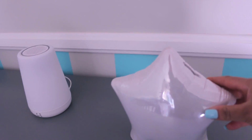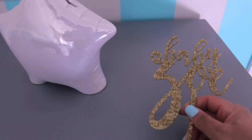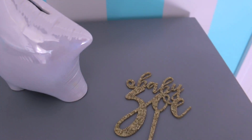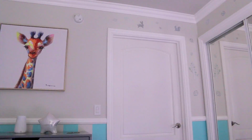And then I just thought this star little piggy bank was super cute. And this really isn't part of the decor. I just put it there. It was from a baby shower. It says Baby Zoe, so I just put that there because it's cute and I like anything with her name on it. And yeah, that's about it. This is baby Zoe's nursery room.